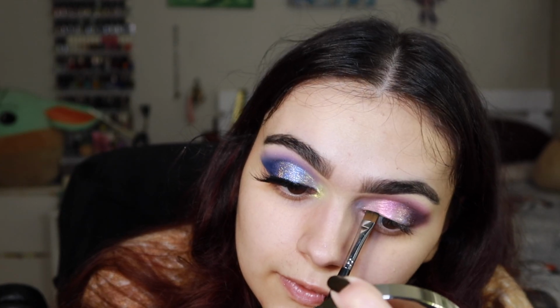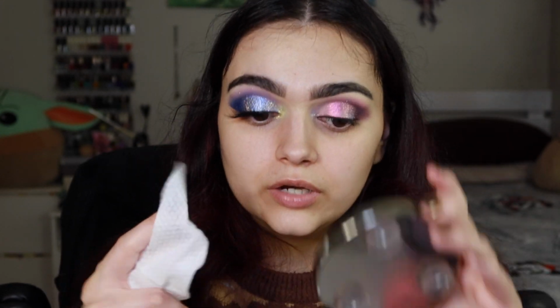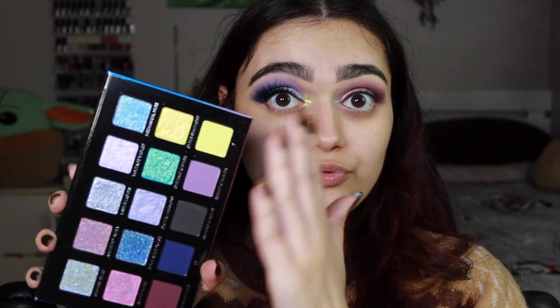This is a pretty look. I kind of like it. It's really pretty. I'm going to line my lash line with the shade Boring Circuit. I'm going to wipe off my fallout because there's a bit. Shimmer, hollow, regular shimmer, black eyeshadow, all of it everywhere. So far, I really, really like it.